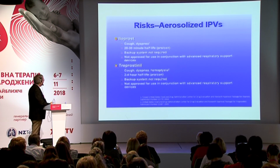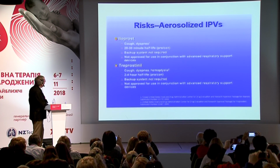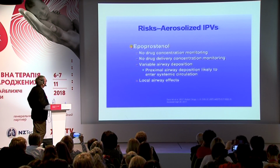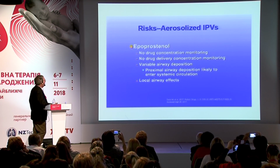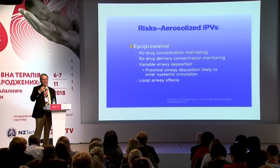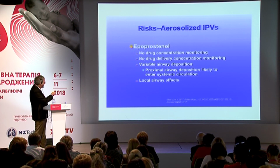What are the risks? They're listed on this slide. For iloprost, cough and dyspnea. A backup system is not required, but it's not approved for use in conjunction with advanced respiratory support devices. Treprostinil, pretty much the same. Now, epoprostenol has no drug concentration monitoring system. There's no drug delivery concentration monitoring. There's variable airway deposition, and proximal airway deposition is likely to enter the systemic circulation because it's going to get into the GI tract and be absorbed. And there are local airway effects, which we'll talk more about in a second.